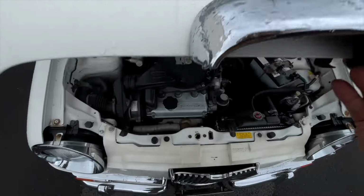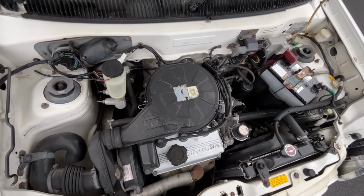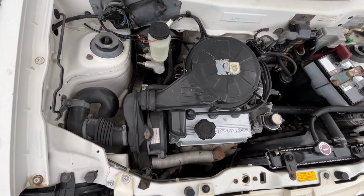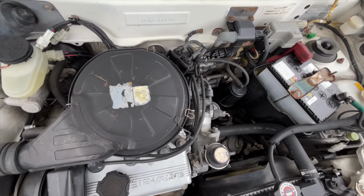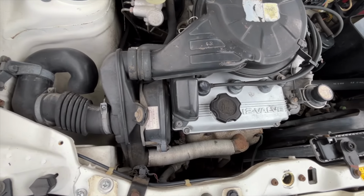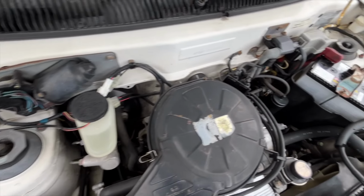And then this is a 3-cylinder carbureted F6A. These came in the Carry, a bunch of Suzukis, a bunch of AutoZams. Came on the Mazda Carol, of course. Looks relatively easy to work on. Plugs right in front of your face. Air filter. Timing belt. Alternator's right there.